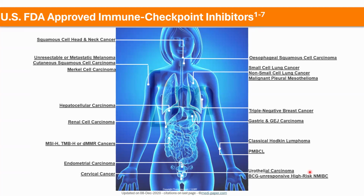The reason why immune checkpoint inhibitors work in some cancers and not in others is to do with the immunogenicity of the tumor itself. So we describe these cancers, particularly things like melanomas, as being hot tumors. They are sensitive to immunotherapy, as opposed to a cold tumor. This is something like a pancreatic cancer, which doesn't exert a big immune response, and so immune therapy doesn't work in those settings.